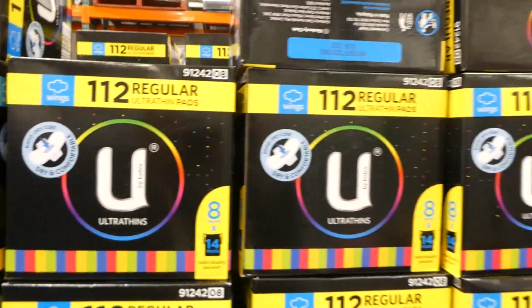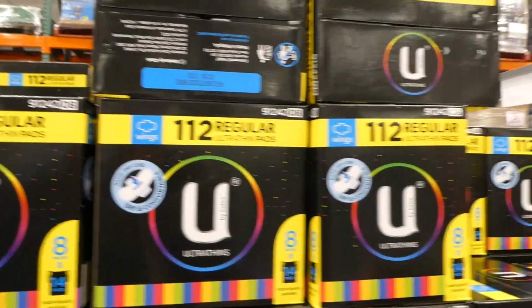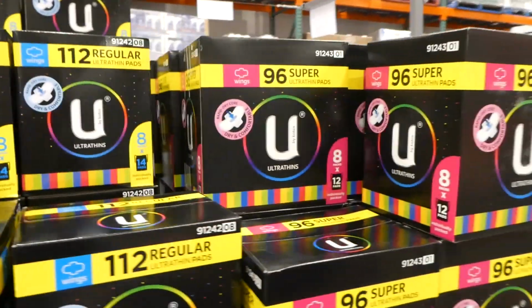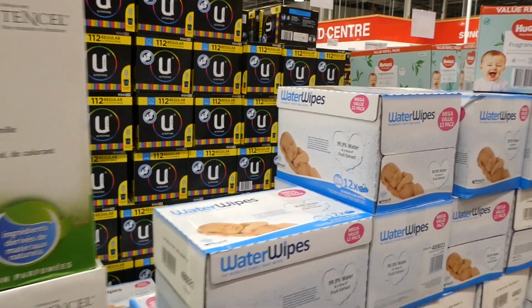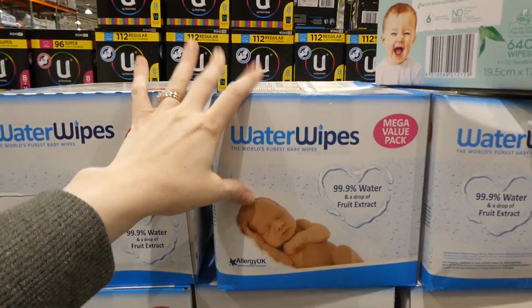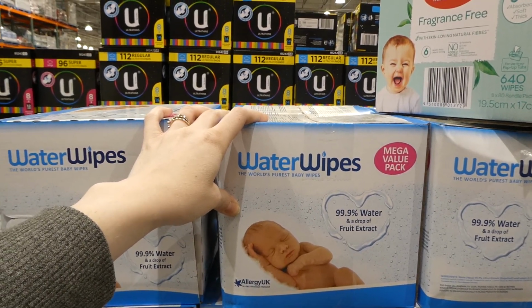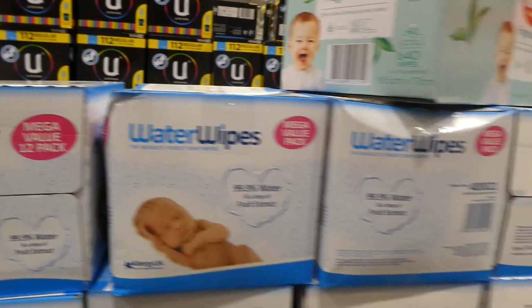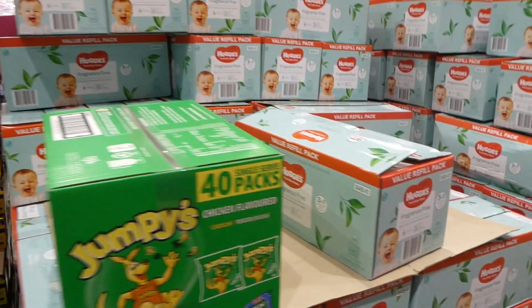So you've got your regular ones, you get 112 of them for $27, or you can get a 96 count of the super ones for $27 as well. So also wipes are really important. So there's water wipes. I mean, these ones are nice to have, but they're quite expensive here in Australia. So these are 12 60 packs for $59.